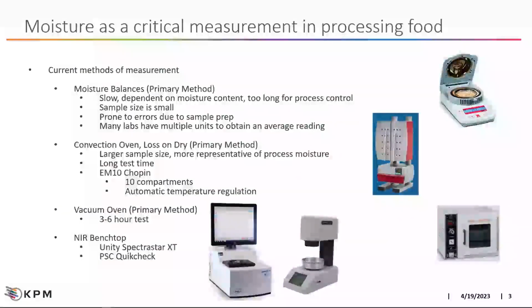So when we talk about moisture, let's talk about the current methods by which we can measure moisture. Let's start with moisture balances. These are good primary methods which can be used to calibrate our NIR instruments. The unfortunate thing about them is they can be slow. They are dependent on moisture content. If it's got a high moisture content, then you could be looking at tens of minutes just to make a measurement. If it's low moisture content, you could be looking at less than 10 minutes. Typically, the product's ground, and it's a small quantity of product. So is that truly representative of your process?